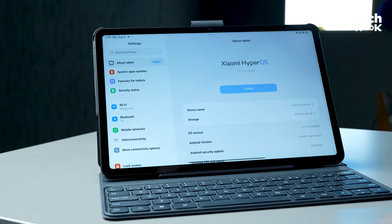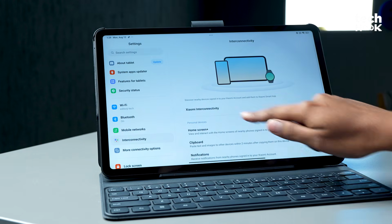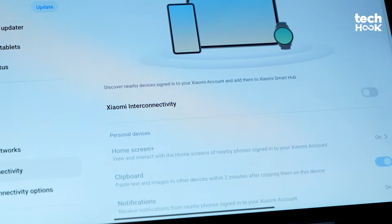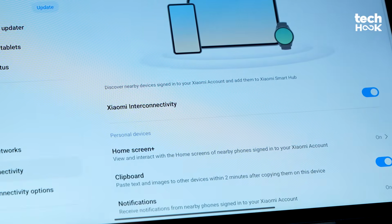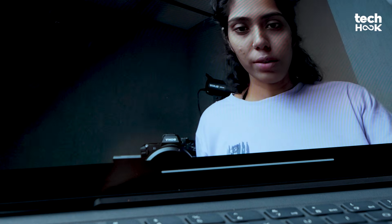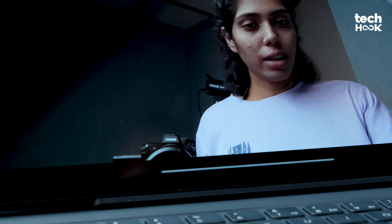The Redmi Pad Pro is slated for 2 years of Android updates and 3 years of security patches, which is fine for the price, but it's unclear as to when those updates will roll out. Xiaomi's interconnectivity feature is great if you're all in on Xiaomi devices, but if you're using other brands, you might find it less useful. Lastly, the 8MP front camera is a bit of a letdown, especially for video calls. It can record 180p at 30 fps, but the quality is underwhelming, particularly in low light conditions.